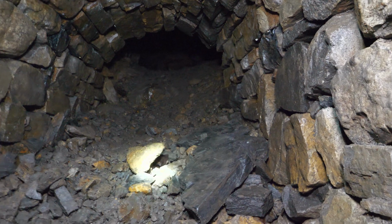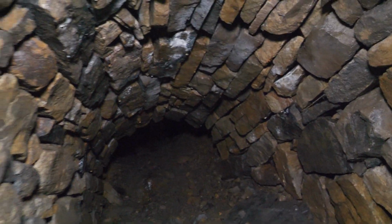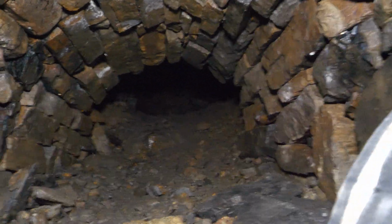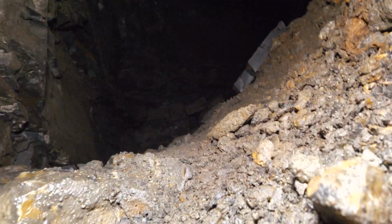And then we come to, I'm just going to knock my bag off here. A bit of a fall. Prop my bag up to the side, so I get through this hole to show you what's up here. It's quite fine material. As far as I remember, there's a lot of fine material that can come down.